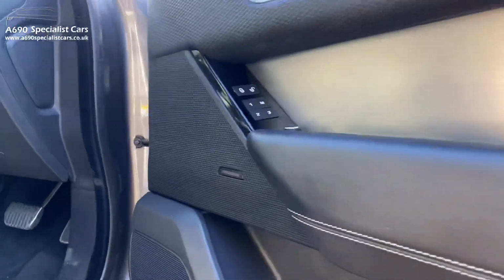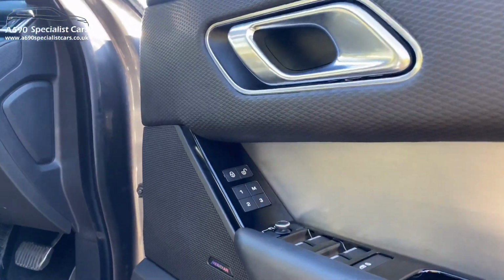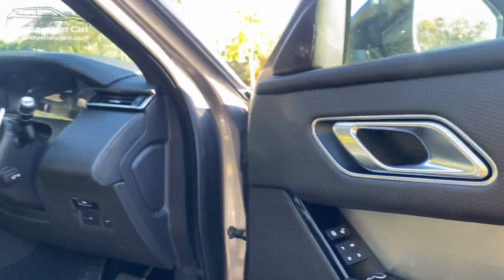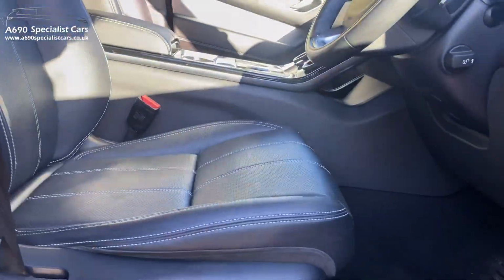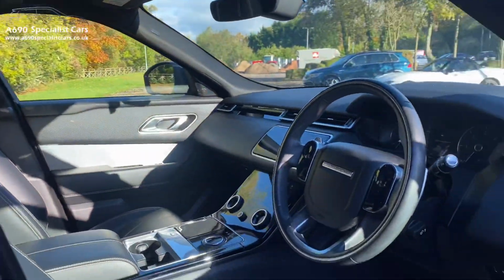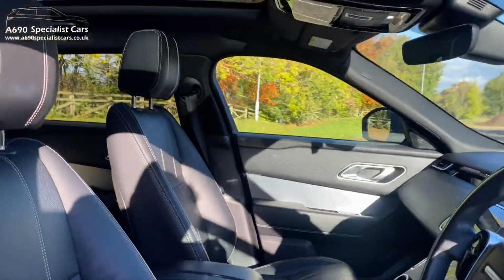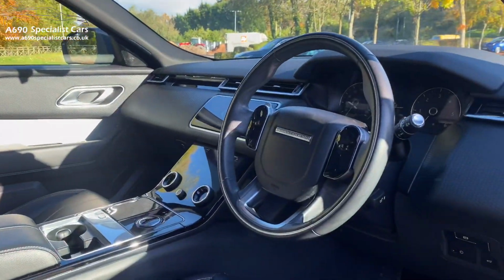The Velar comes with the upgraded media system with Meridian. It sounds absolutely phenomenal. It also comes with the memory seat so you can, with a click of a button, go to your preferred driving style. It also comes with the beautiful ebony leather interior, which looks absolutely fantastic. And you'll see that it's got a lot of space in the cockpit, and that's helped with the panoramic roof. It also has the electric blind with it as well.